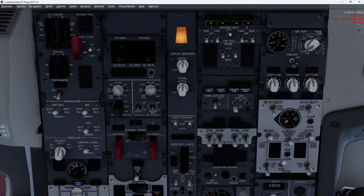Okay, pressurization checked, recall checked, landing data, we have our review reps, our tender set to local. Six arrival, request the ILS 32.